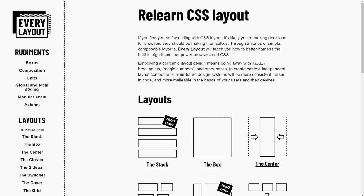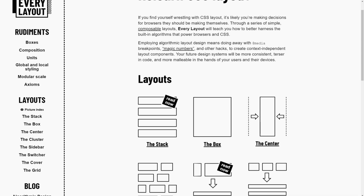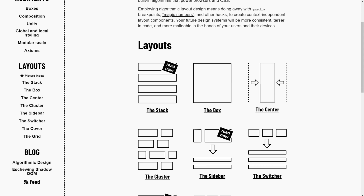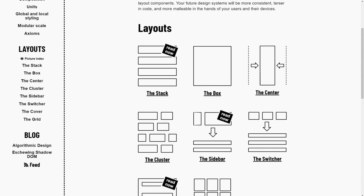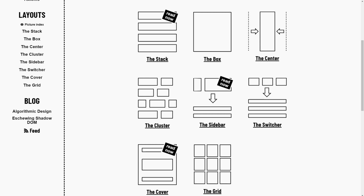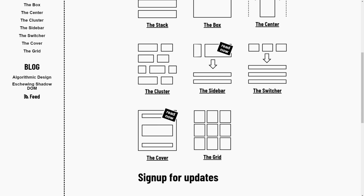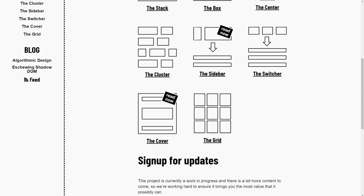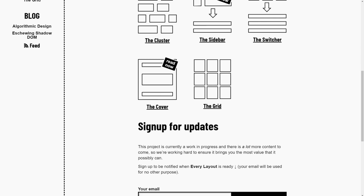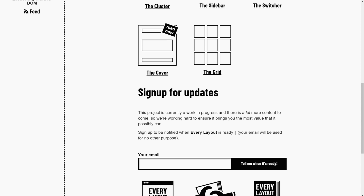Next item on the list is a project called Every Layout, and it's been created by Heydon Pickering and Andy Bell. They are taking a new approach in layout building where the code takes advantage of the algorithms in the layout engine instead of enforcing a pixel-perfect structure based on the static design mockup. The entire system is built on top of a set of rudiments, rules and axioms that describe the elementary behavior of the building blocks. Next, there are 8 major layout primitives covering some of the most common scenarios one can encounter. The project is still under development and only 3 layout primitives are ready at this moment. So keep an eye on the website for more updates if this is interesting to you. I know I will.